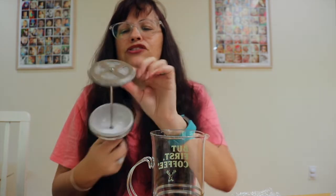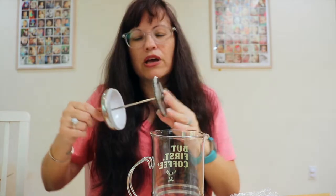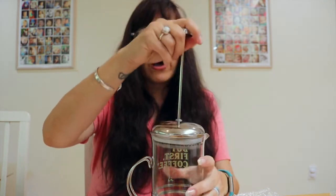The one that I have actually has two filter screens, so you don't get a lot of grinds. Because sometimes you can get some grinds that kind of float up. But I don't know how this one's going to work. I mean, it looks pretty good. So I will give it a whirl. So there's that. And then the other product.